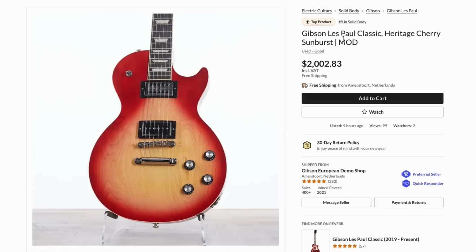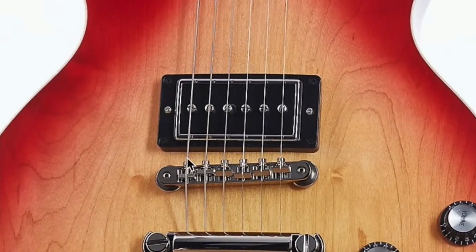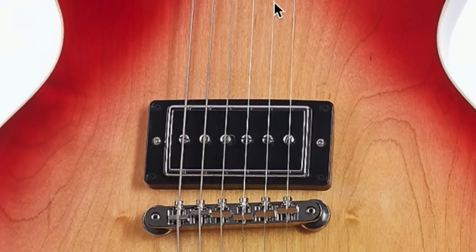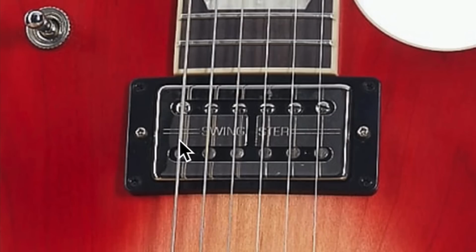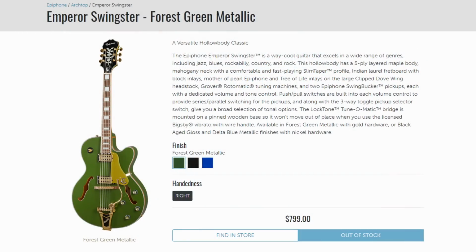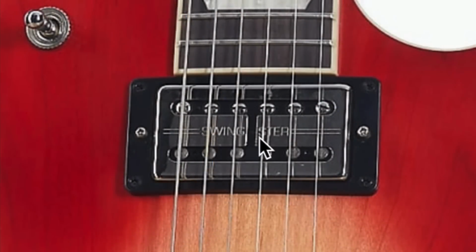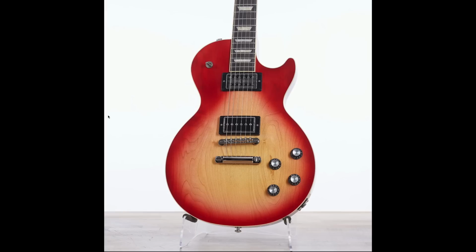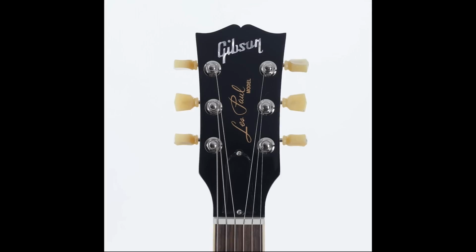And then, okay, there was one interesting one this week. The European demo shop doesn't always modify their instruments. So it was kind of cool to see one with the P94 pickups, which means, yeah, these guys have P94 pickups stock somewhere. And then, what on earth is that? The pickup cover reads Swingster, which I think is an Epiphone model, if I'm not mistaken. Yep, so I'm confused how that cover would fit on a USA pickup. Yeah, they say it's a Burst Bucker Pro, so who knows, maybe the spacing is the same, and it's got some wood grain going on. It was worthy of talking about.